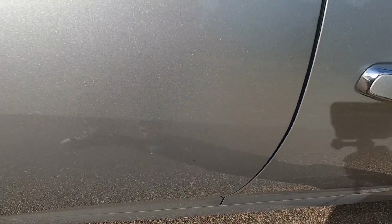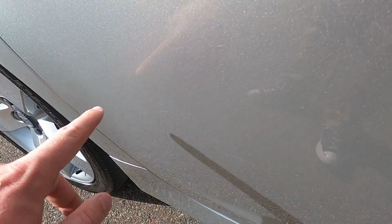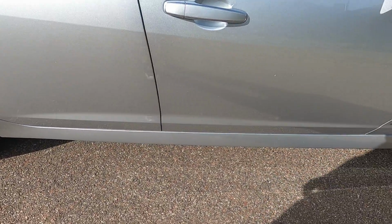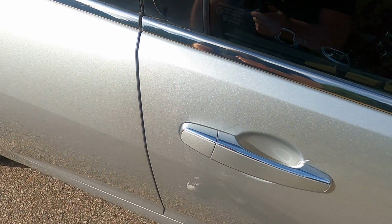Rear passenger door. Couple scratches here towards the back under the door handle. A few chips closer to the front door. Also some light scratching here, kind of just in the general center area of the door, just below the body line. Some more light scratching in this area. They don't look deep at all, probably pretty easy to correct out. The trim is peeling up here. That needs to be repaired.